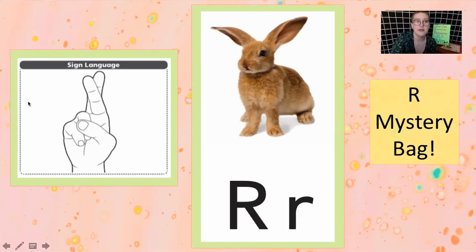And then over here on the left side of the screen, just as always, I have our sign language. So sign language is a language used by people who cannot hear well. It's hard to communicate if they can't hear the words that we're saying, right? So this is a language that's all about using your hands and your eyes to communicate. So by using your hands, you can communicate the letter R, the sound. So to make the letter R in sign language, I will show you guys.